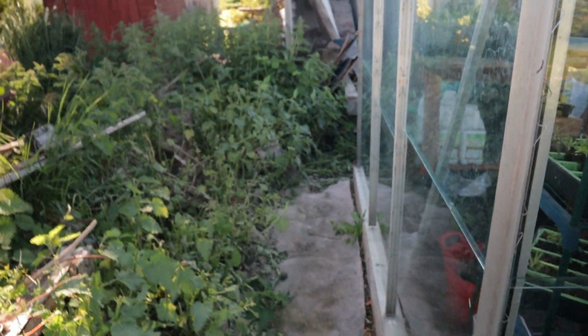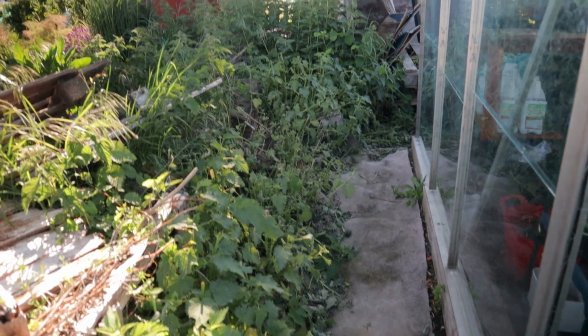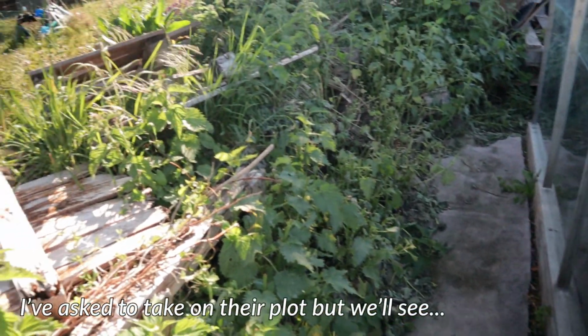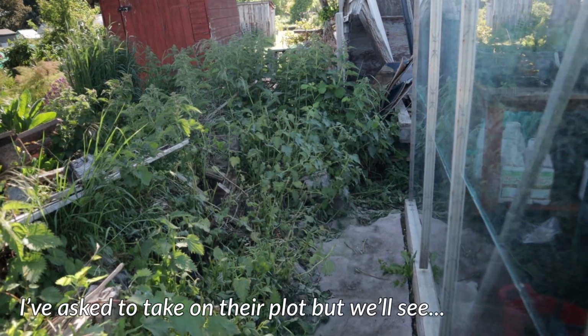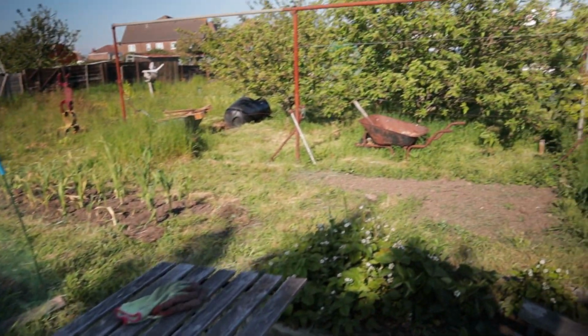Up here, this little side strip along the greenhouse is always a bit of an annoying patch because the neighbour has moved out. So this is their old compost piles on the left and the nettles are just crazy, but I'll show you where I've put all those in a moment. But that's the beds. It's not looking too bad, is it?